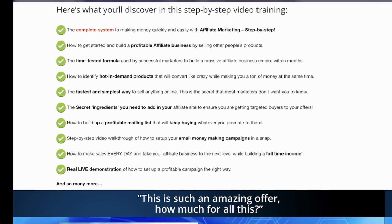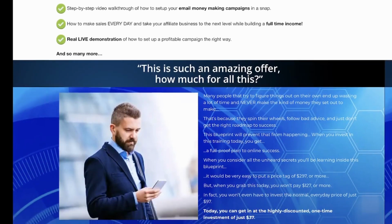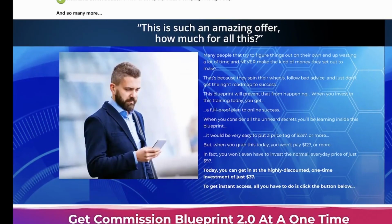This is the secret that most marketers don't want you to know. The secret ingredients you need to add in your affiliate site to ensure you are getting targeted buyers to your offers. How to build up a profitable mailing list that will keep buying whatever you promote to them. Step-by-step video walkthrough of how to set up your email money-making campaigns in a snap. How to make sales every day and take your affiliate business to the next level while building a full-time income. Real live demonstration of how to set up a profitable campaign the right way. And so many more. This is such an amazing offer.